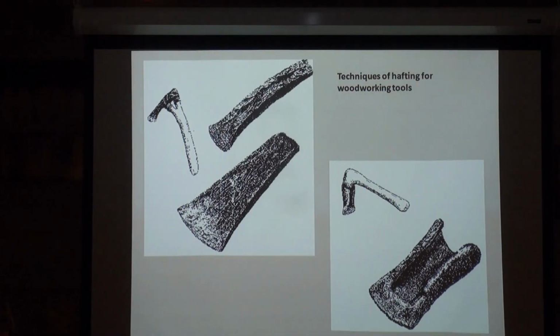There must have been enormous failure rates in that function, but I've always been impressed by how adept at understanding the physical properties of materials they must have been to be able to figure out how to haft the tools and keep them from falling apart during use.